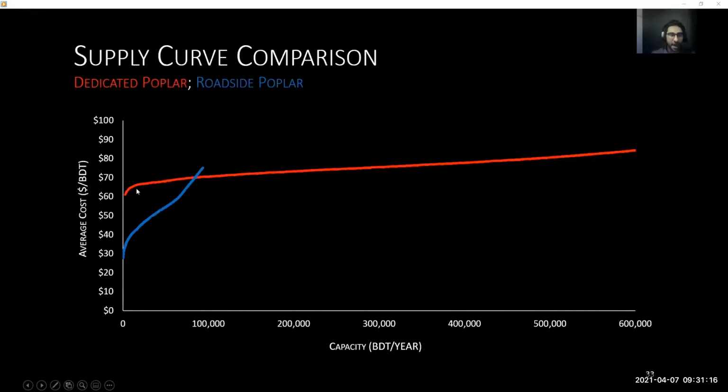And so the red supply curve here is dedicated poplar for reference, and the blue supply curve is the roadside poplar. So as you can see, the roadside poplar is much cheaper than the dedicated poplar at these low capacities for biorefineries. But as we get up to the highest capacity possible for roadside poplar, it becomes more expensive than dedicated poplar. And that's mainly because since the VFS sites are a lot smaller than tree farms, we eventually have to travel further and further away in order to get them. So the transportation costs end up making it a little more expensive down here or up here.